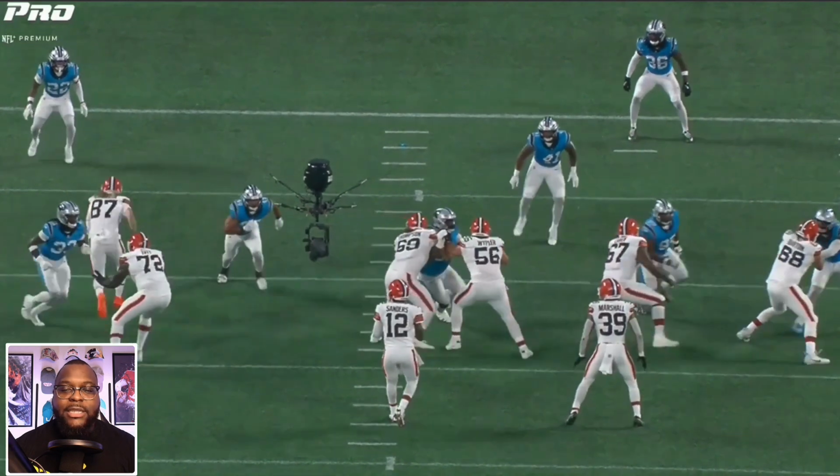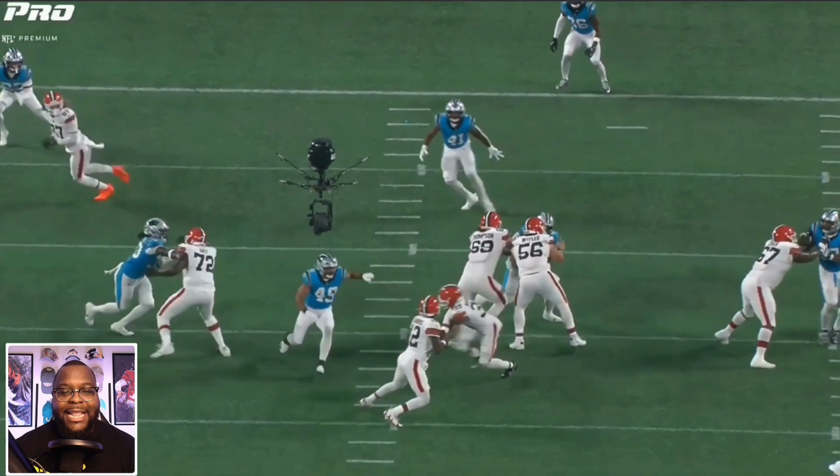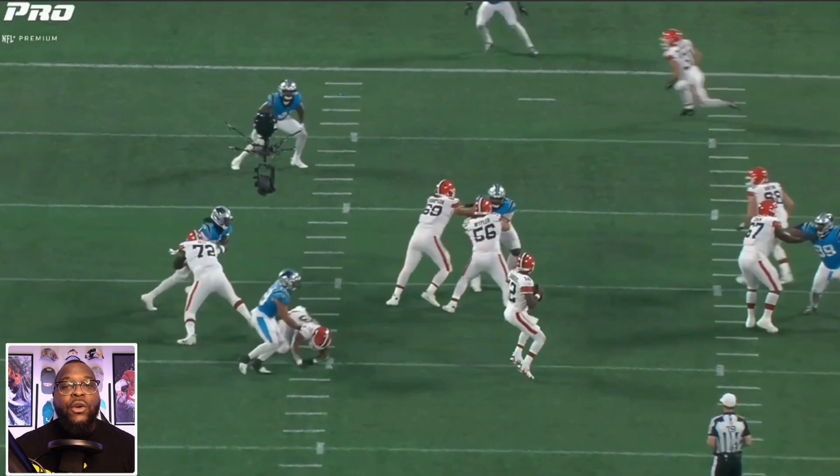Now, that's Marshall, not Dylan Sampson. That's actually Marshall, number 39. So what do you see from Shedeur? He looks left, right? He sees the free runner. He's not panicked. Now, this is a game of inches and split-second decisions. He may not be the most explosive athlete in the world, but I guarantee you right now, his ability to give you that quick, sudden change of direction here, like we saw here, and help your running back out.